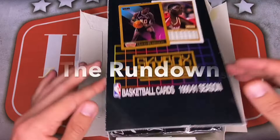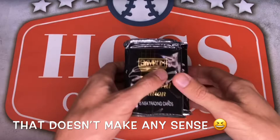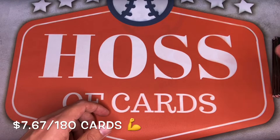12 packs, I've already got it nice and sorted here. There's one, and there's 12. All right, 15 cards per pack, 180 total cards with the total cost for today's episode being $7.67. Can't beat it, folks, super cheap. Awesome stuff. Let's pull an MJ and Magic, and let's do this.